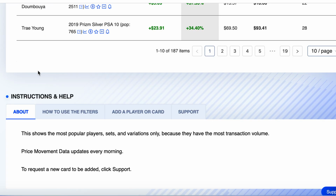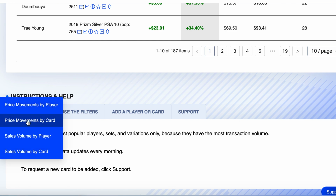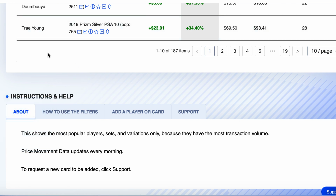All right, so here we are in the Market Movers tool. I went to Price Movements by Card. I pulled up basketball in the grade PSA 10 because we have to look at the 10, because that's where the entire market starts.